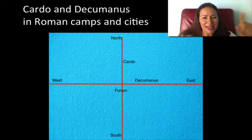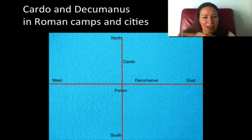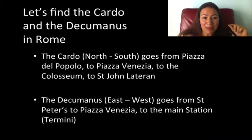So this is the Cardo from north to south and the Decumanus from east to west. What did you find where the 2 streets met? You found the Forum. Let's have a look if this is the case in Rome. Let's find the Cardo and the Decumanus in Rome. The Cardo, I will show you on a map, goes from Piazza del Popolo in the north to Piazza Venezia via the main shopping street, to the Colosseum by the Via dei Fori Imperiali, through the Forum, to St. John Lateran, the main church of Rome, excluding St. Peter's. And then the Decumanus will go from St. Peter's to Piazza Venezia and to the main station, which is Termini.